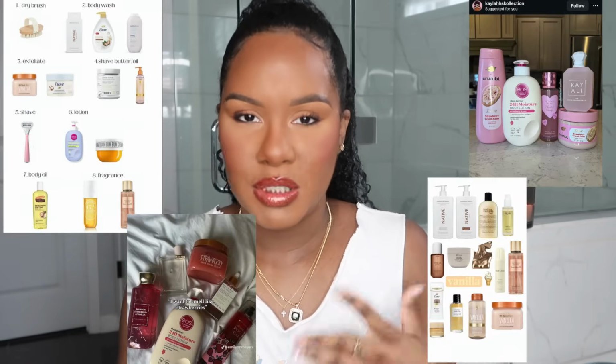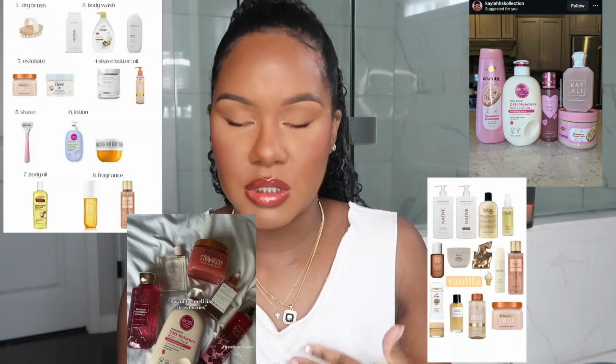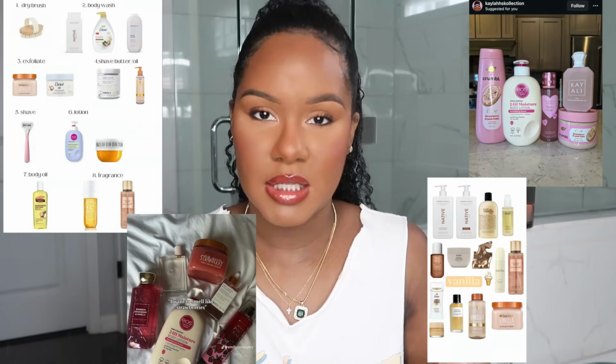I noticed that this particular routine is not as trendy as all of the other sweet girl scents. When I was on Pinterest searching for body care routines, I noticed that my particular scent profile is not that common. I guess most people don't gravitate toward this scent profile, but I find it weird because everybody's body chemistry is just not for the sweet gourmand scents. That doesn't smell good on everybody. It has to work with your body chemistry.